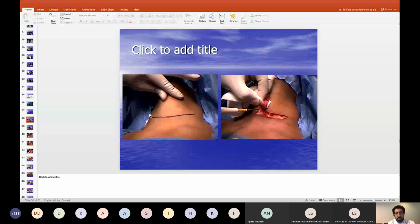Collar incision. जी collar incision भी कहलाते हैं, और क्या कहलाते हैं इसका? Cocker's incision. It is also known as the Cocker's incision.